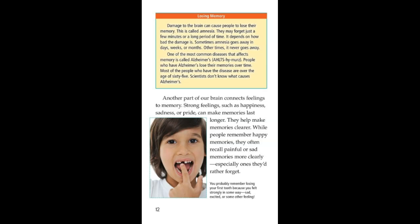Another part of our brain connects feelings to memory. Strong feelings such as happiness, sadness, or pride can make memories last longer. They help make memories clear. While people remember happy memories, they often recall painful or sad memories more clearly, especially ones they'd rather forget. All right, let's read our caption. You probably remember losing your first tooth because you felt strongly in some way, sad, excited, or some other feeling.